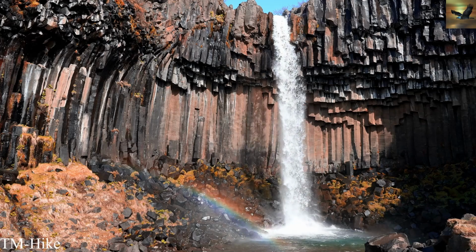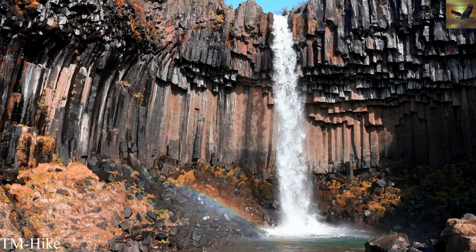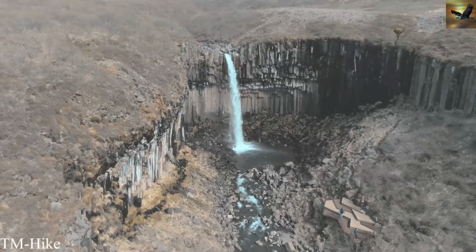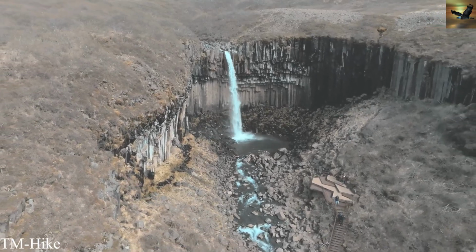Svartafoss, despite being just 20 meters tall and not particularly powerful, is one of Iceland's most popular waterfalls. The beauty of its formation and surroundings draws thousands of guests a year and has inspired artists for centuries.